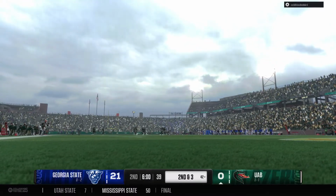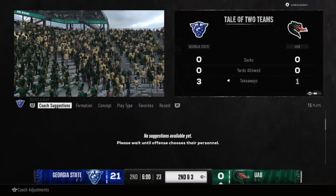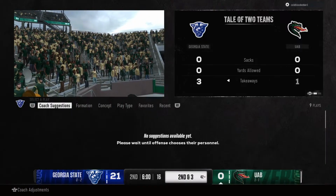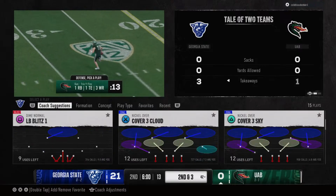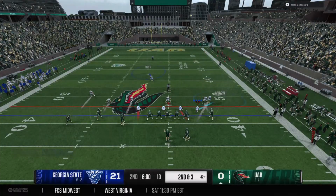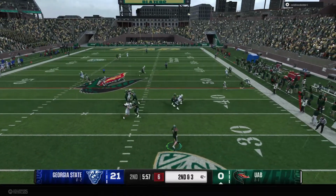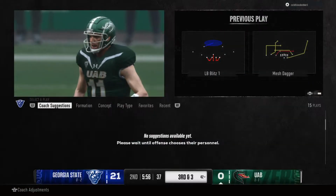That's the end of the first quarter. With the score, Georgia State 21, UAB 0. Second down now as they're ready to go back to work. He's looking to throw. And wings it incomplete. And I'm kind of surprised by this performance, man.